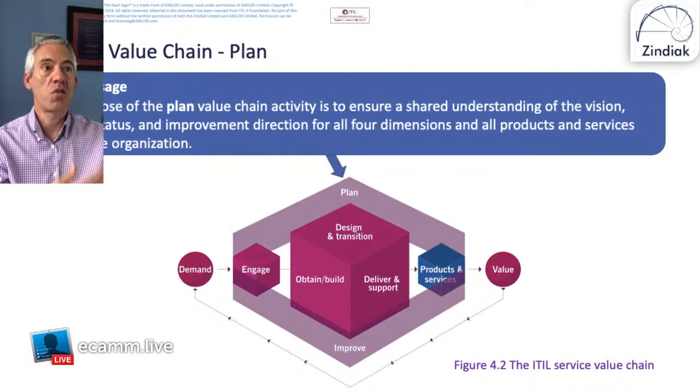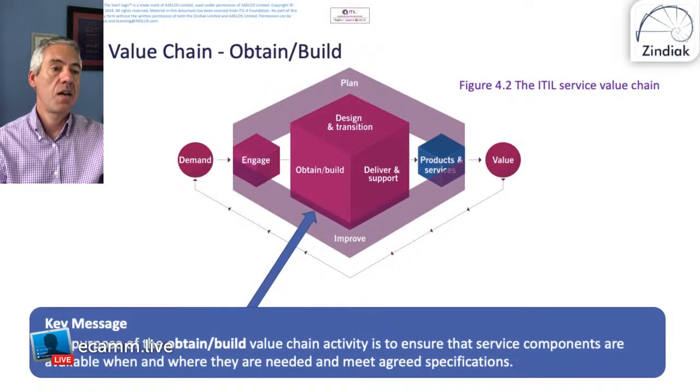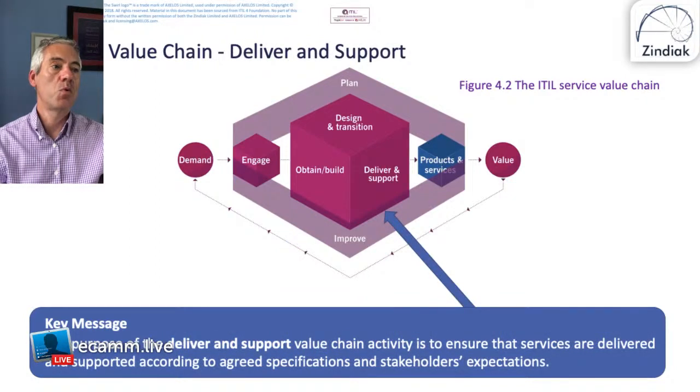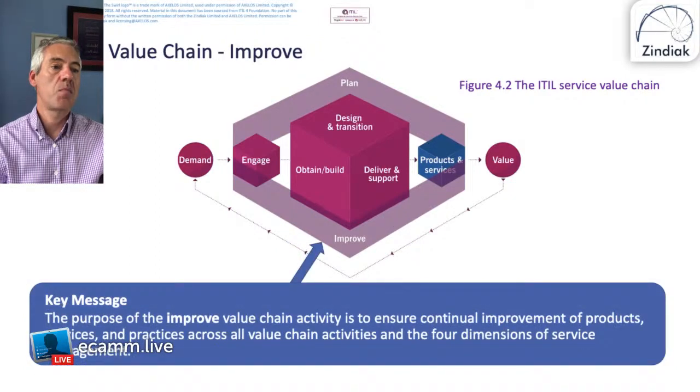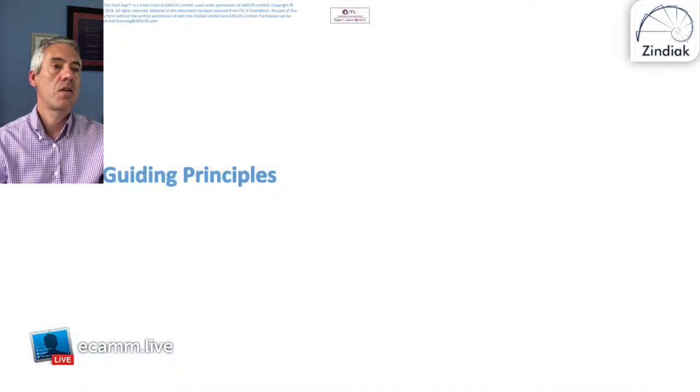So it goes through obviously, and the video goes through and talks through them in a bit of detail. Obviously, we want to plan, as I said, design, transition, obtain, build, deliver and support, and improve. Okay, and I whizzed through that because I'm just keeping an eye on time. We've got about 6 minutes before 6 o'clock.